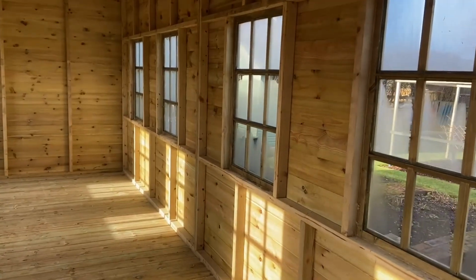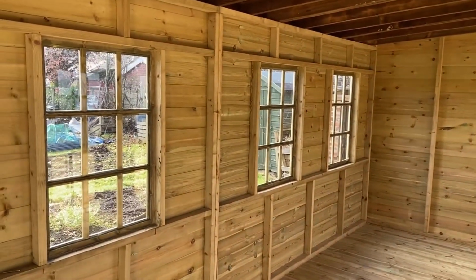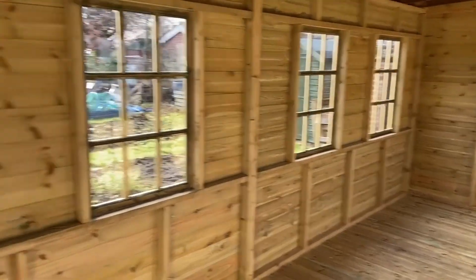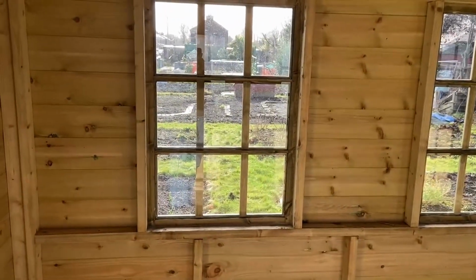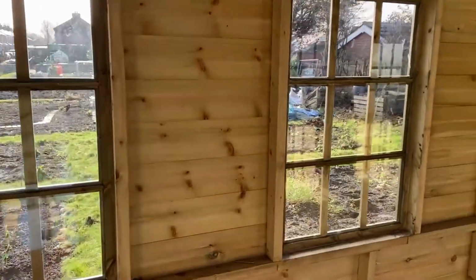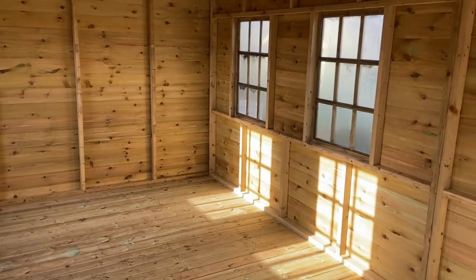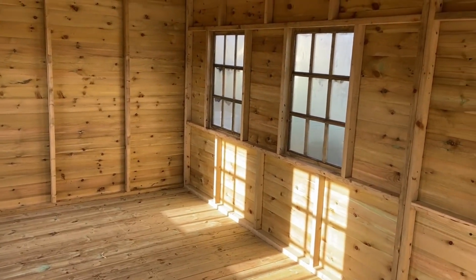Here we have the inside, a really good solid structure, plenty of room, able to take bookings on Airbnb shortly once we get the kitchen in. Only joking.